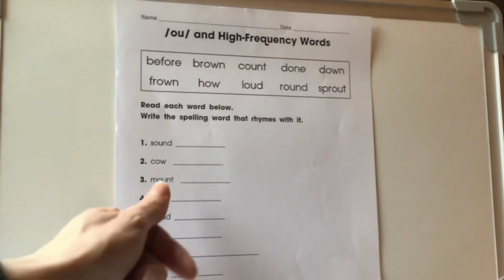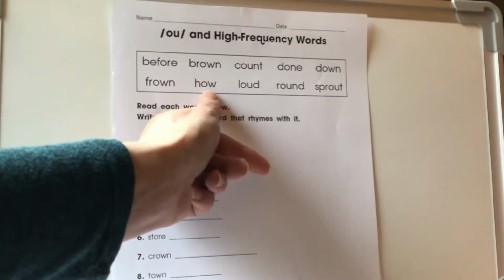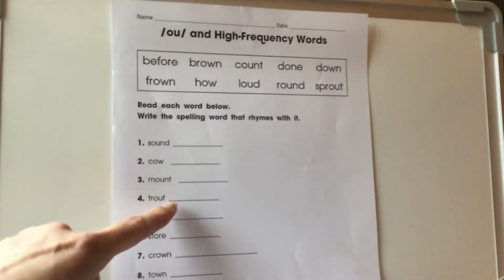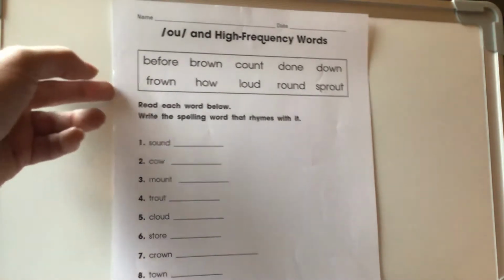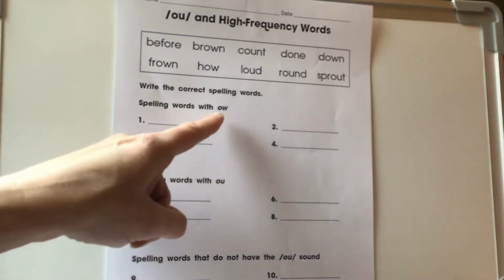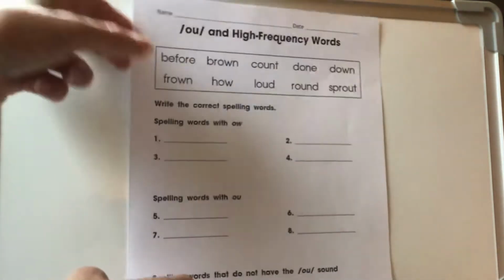Cow. Cow has an O-W spelling at the end. Take a look at the O-W in how. So go through and take a look at the last few letters and see how you can get them to rhyme. We also have the OU and OW words. So for these you're going to write all the spelling words with OW, all the spelling words with OU, and then write the spelling words that do not have the OU sound.